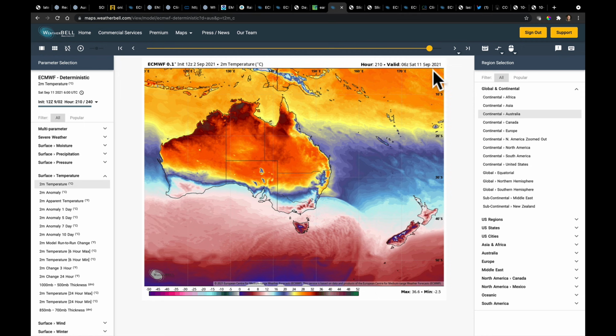And as we work our way out to the middle of the month, we do tend to favor above normal temperatures, especially in the northern two-thirds of Australia. Now, thinking of that, let's at least see what that front's going to do to precipitation.